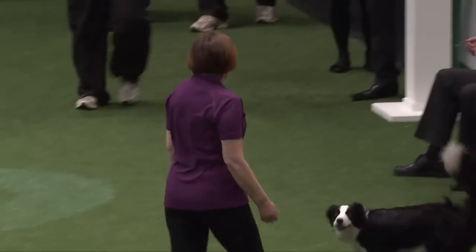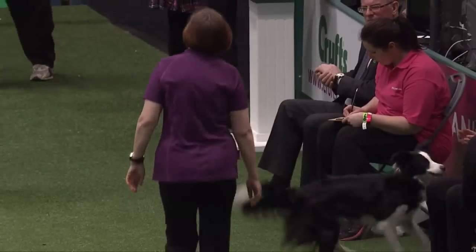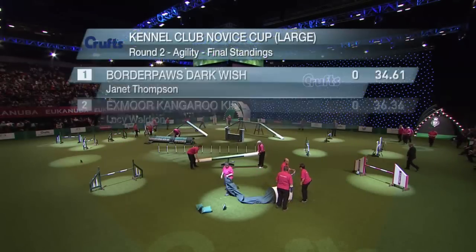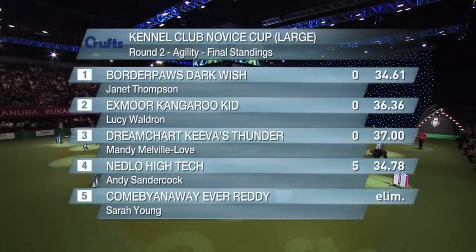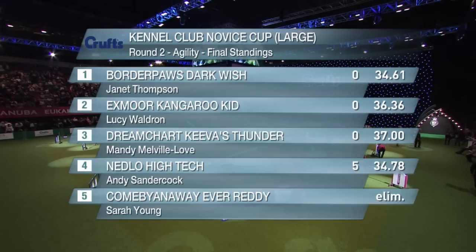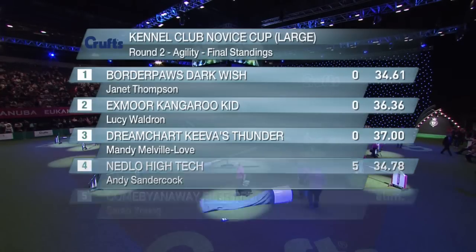Yeah, what a great competition. And it really does encourage the younger dogs, the novice dogs. And we expect, hopefully, we should be commentating on them again in the higher grade competitions. We'll keep an eye out for that one. Absolutely. Thanks very much, Graham. So Border Paws, Dark Wish, Exmoor Kangaroo Kid, and Dream Chart, Kiva's Thunder.